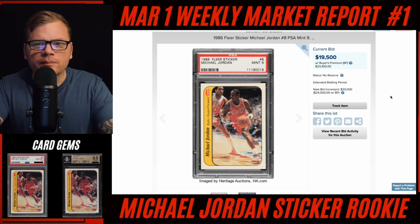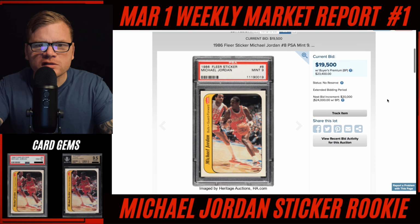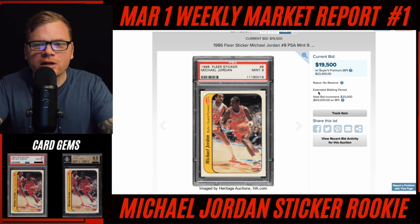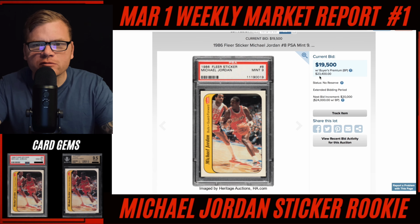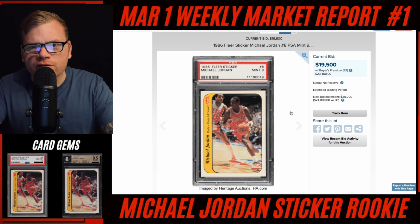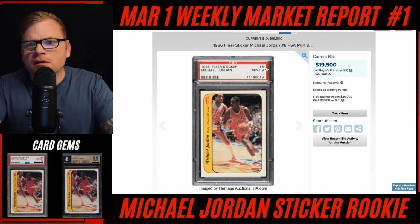So here at Heritage Auctions, we have this PSA 9 that has entered into the extended bidding period. Right now it's sitting at 19,500. With the buyer's premium, it would be 23,400, which is close to the record for this PSA 9, I believe. Well, let's check out Golden Auctions.